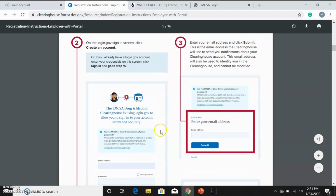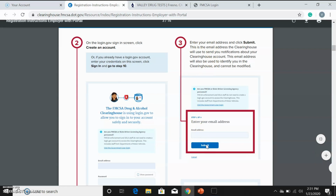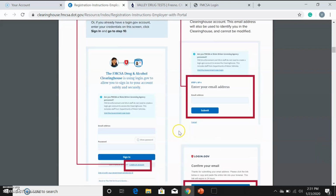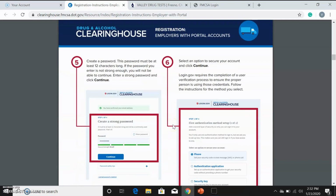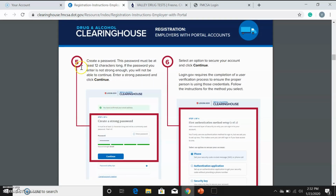Once you click it, it's going to tell you to enter an email. You need to enter a valid email because it is going to send you a verification email. Once you do that, you can confirm your email address. Once you confirm your email address, you're going to need to make a password. The password needs to be 12 characters long, and it needs to be a strong enough password. Once you're done with the password, press continue.